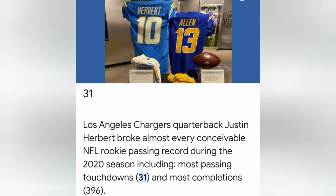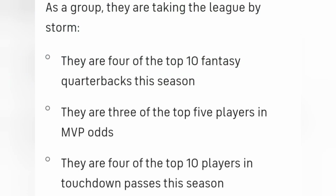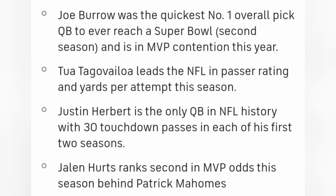It should be kept in mind that the NFL recently at the time went from a 16-game regular season to a 17-game regular season. However, that doesn't change the fact that this 2020 class is tearing it up. They were the 4 top 10 fantasy quarterbacks in a season. They were 3 of the top 5 players in MVP odds, and they are 4 of the top 10 players in touchdown passes in 2022.